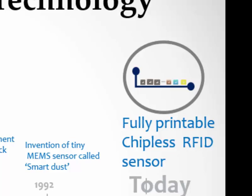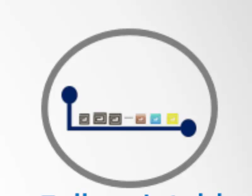You can see our first developed chipless RFID tag and sensor with two orthogonal antennas, shown here in the circle, with two disc loaded monopoles with multiple spiral resonators. One set of resonators, of a single color, is used for ID generation, and the multicolor resonators are used for multi-parameter physical sensor design.